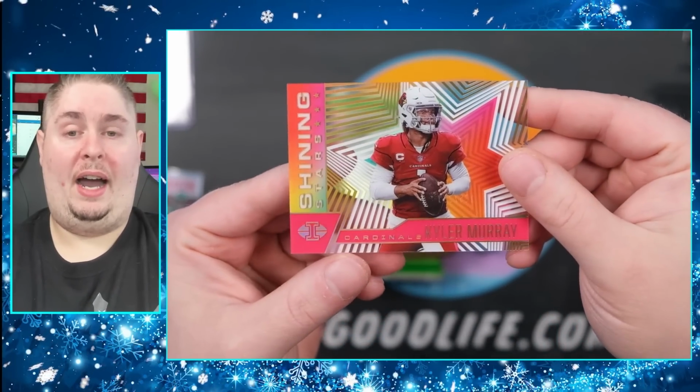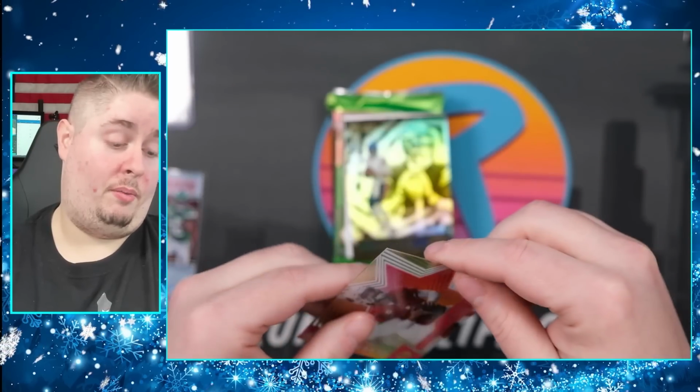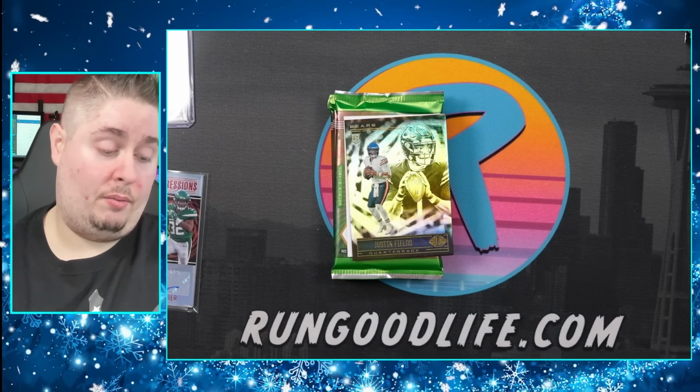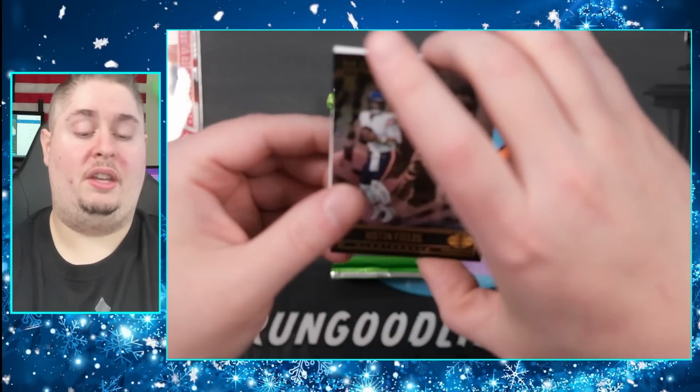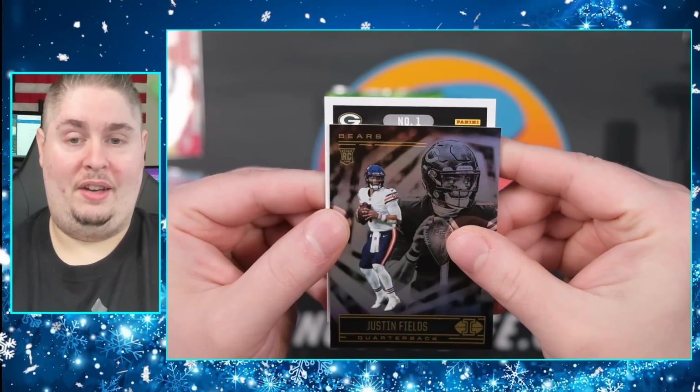Shining Stars Kyler, that is going to be numbered to 399. 125 of 399 on the Kyler. And our second of 3 autos should be right here, unless we get trolled. And hey, let's try not to get trolled again. Not trolling us here.